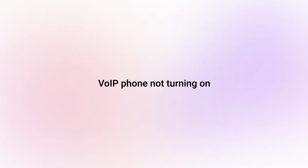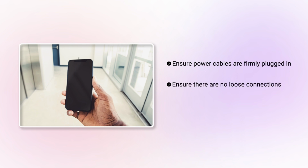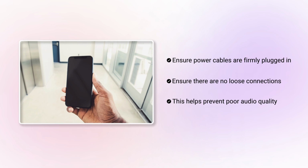VoIP phone not turning on. If your VoIP phone isn't turning on, power or connectivity might be the issue. Ensure power cables are firmly plugged in and there are no loose connections. This helps prevent poor audio quality or dropped calls.